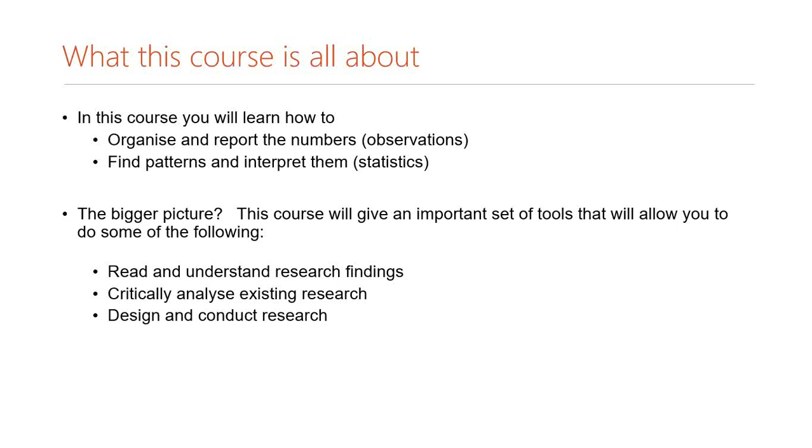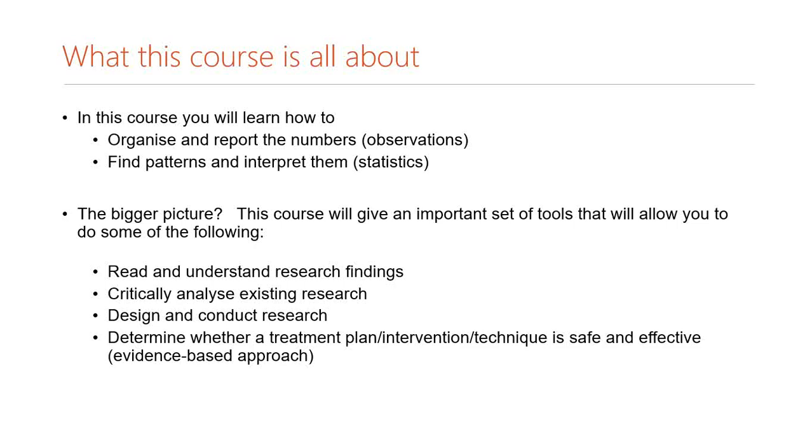You'll learn a little bit, and you'll learn more in future courses, about the design of research studies and how to conduct research. Now, part of this process will be the research experience task that we give you. And I'll talk more about that later, but it allows you to actually see how surveys work, how things are measured, how an experiment is done, and get some practical hands-on experience. You'll learn to determine whether a treatment plan or intervention technique is safe and effective. So remember, we like these evidence-based approaches.